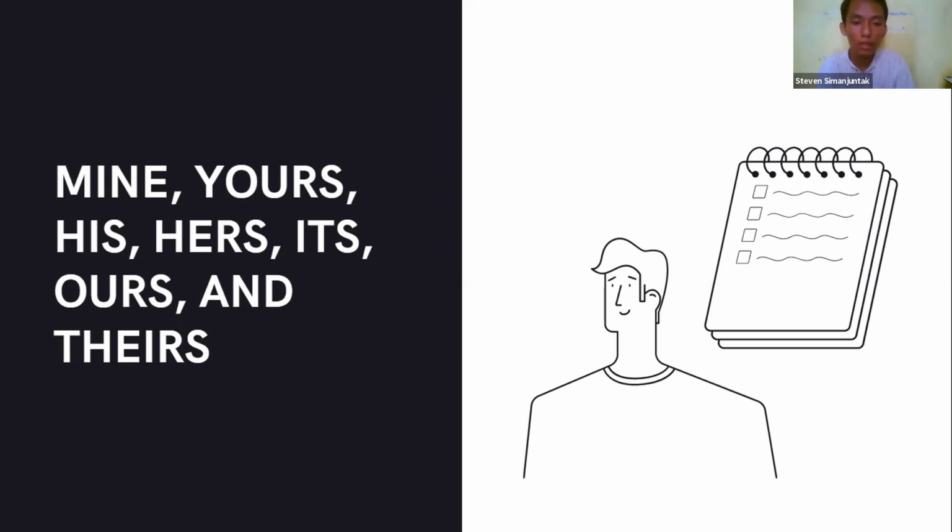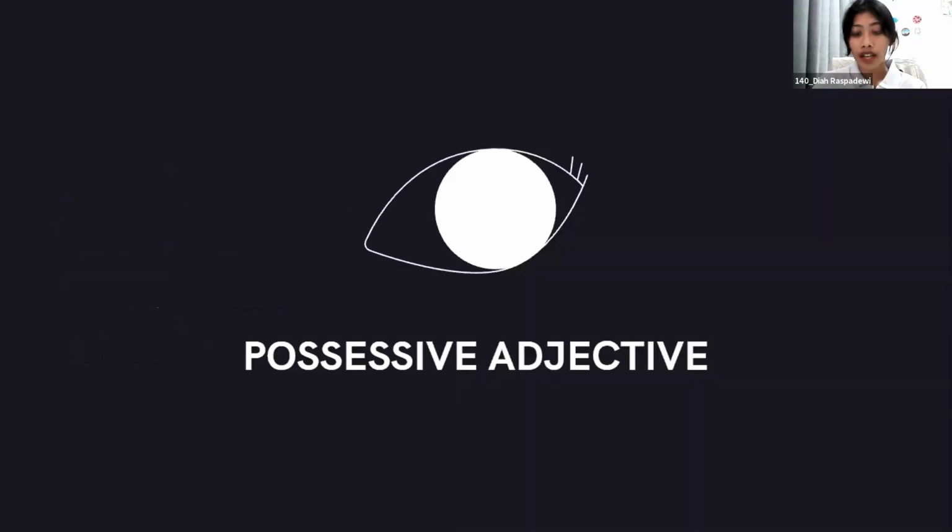And the last example sentences use its. Example number 1, I'm afraid to see the dog's teeth. Its teeth are sharp. And example number 2, this dog, its horn is loud. Thank you. For the next material will be explained by Diva and Restu.